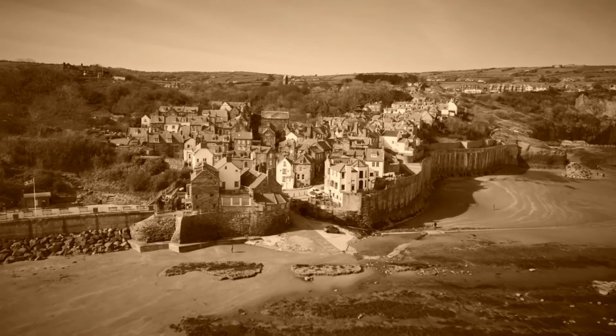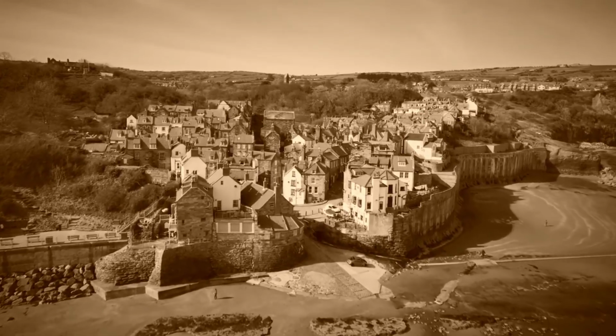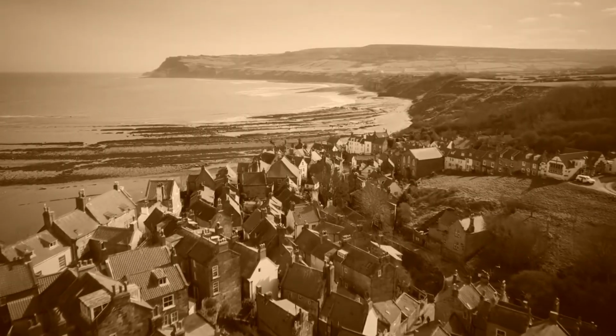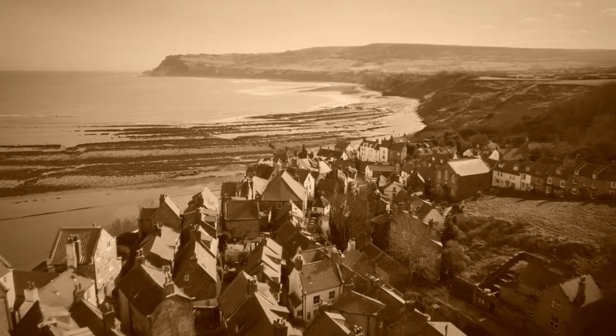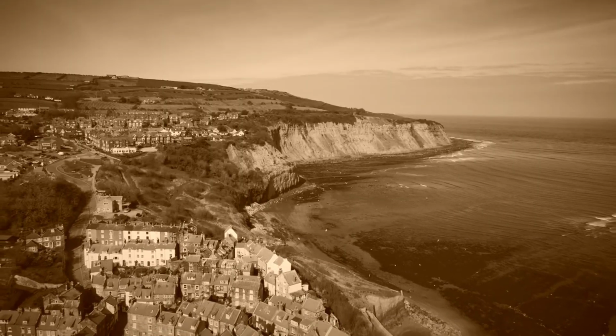In the period 1324 to 1346, there was an early reference to Robin Hood's Bay. Louis I, Count of Flanders, wrote a letter to King Edward III in which he complained that the Flemish fishermen, together with their boats and catches, were taken by force to Robin Hood's Bay.